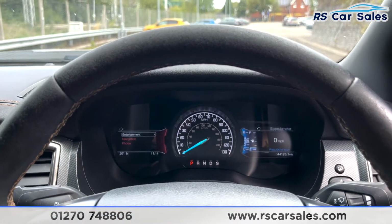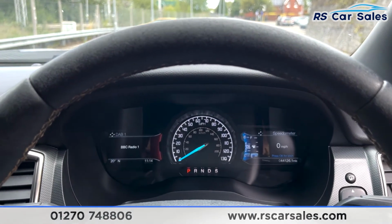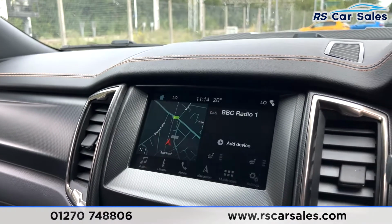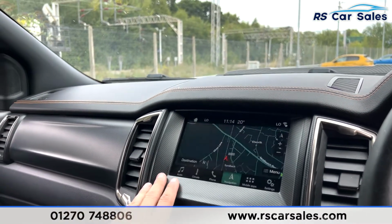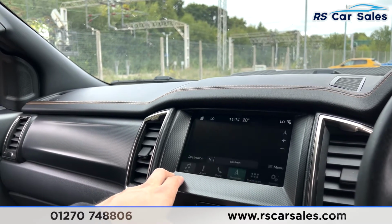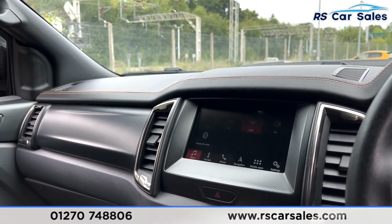You have your screens on the left and on your right where you can find, on the left hand side, your entertainment. You also have your navigation and phone. Then on the right hand side you have all your different bits of driving information. Screen in the centre where you can find your satellite navigation. So click on that one. You have that. You have your audio connectivity. So you do have your DAB radio. Go on to sources. You have AM, FM, DAB, CD and Bluetooth audio.